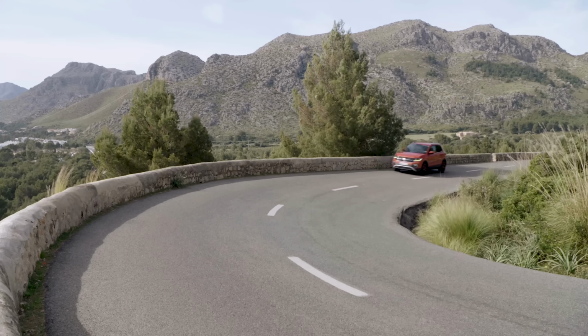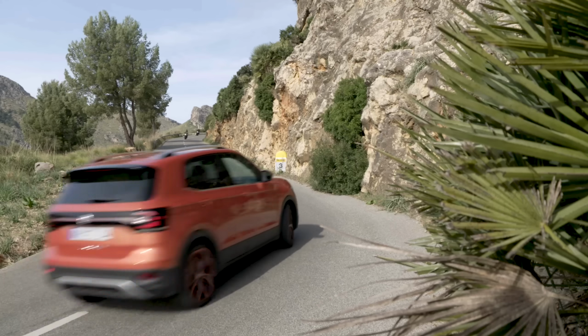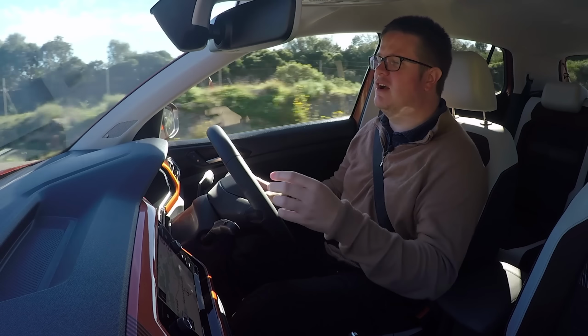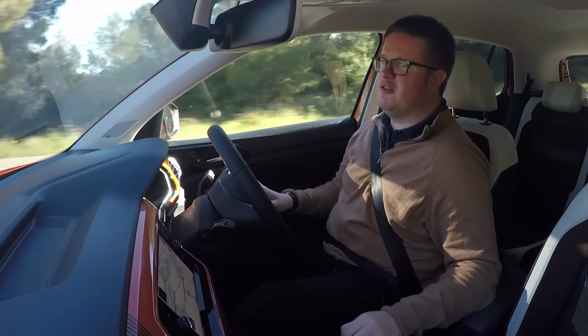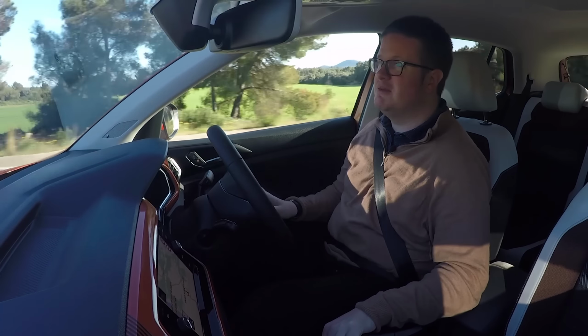Very apt. As you can probably hear, there's not a great deal else that's energetic about this T-Cross, but that's part of the appeal of the car to me. It's a sort of serious grown-up Volkswagen among funky but perhaps slightly embarrassing, a bit frivolous cars, mentioning no names.